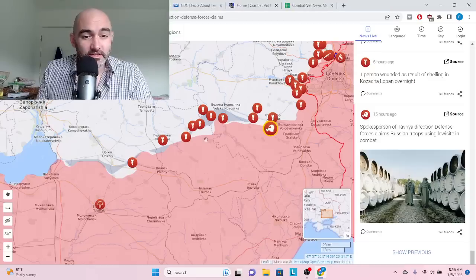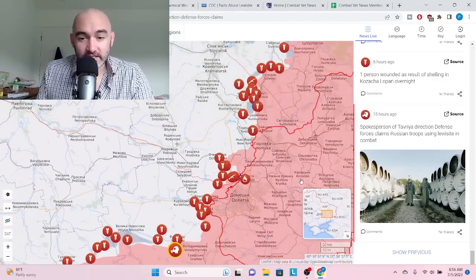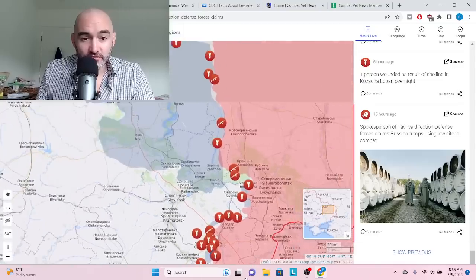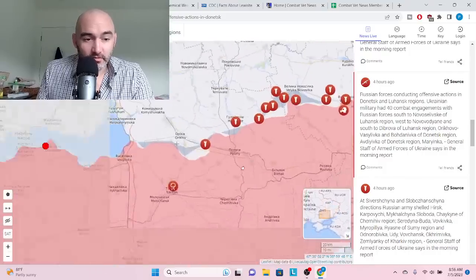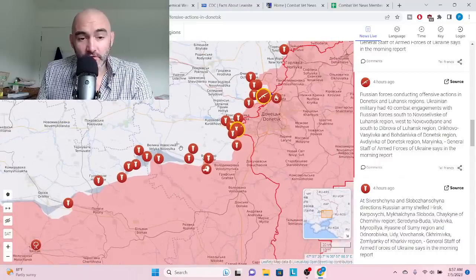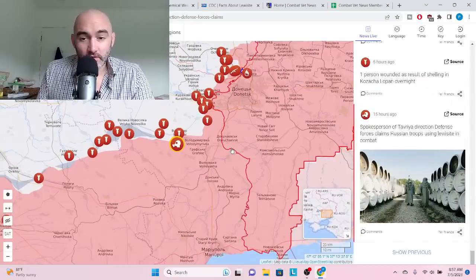Okay, here's where things get even more worrisome. First, we could see in the combat map that Russian forces are really transitioning to the offense in 40 different instances, including heavily in the east. Again, here in the south, we're seeing far fewer deliberate offensive actions. But here's where things get worrying. Here's a symbol we haven't seen on the map before.